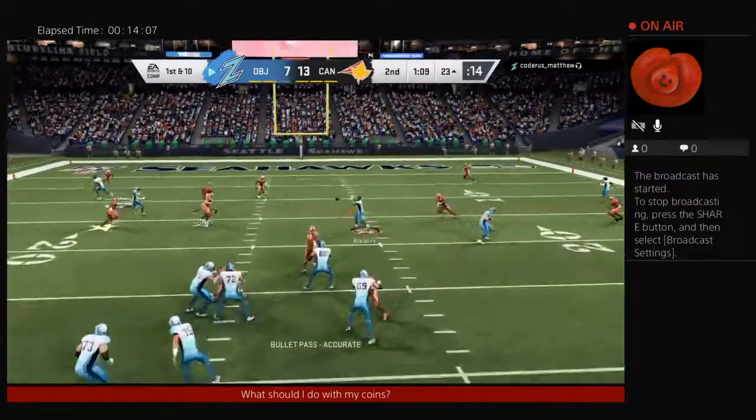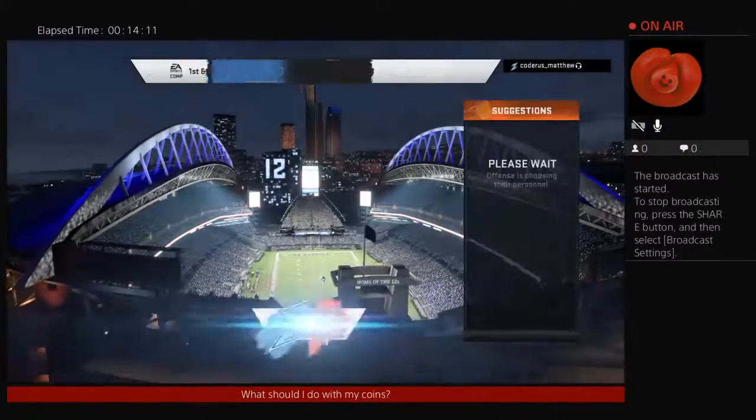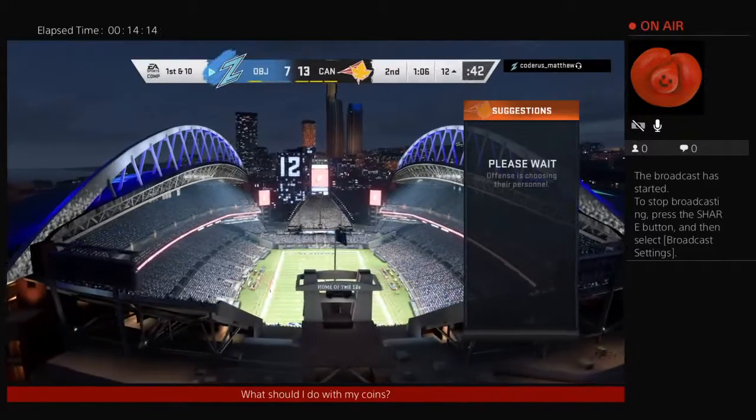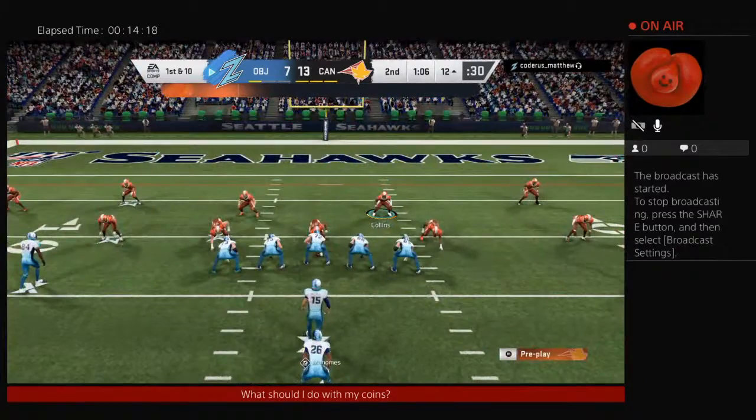So after the INT, here's Mahomes. Gets this out to Saquon Barkley. Now another timeout called for by the offense. So that means they're down to 1 remaining here as we head toward halftime.